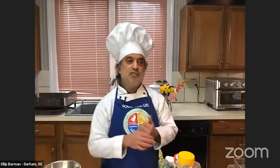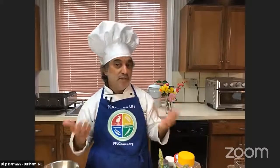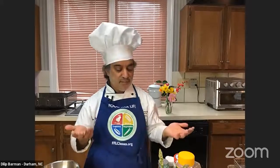Ginger is great. Ginger helps you with digestion. It helps reduce nausea. It's good when you're eating beans, if you're not tolerant of beans. So there's so many benefits. Fenugreek, if you have a friend who's pregnant or who has had a baby, it helps with lactation. So a lot of these natural foods, spices and herbs have a lot of great health benefits, as well as flavor benefits.